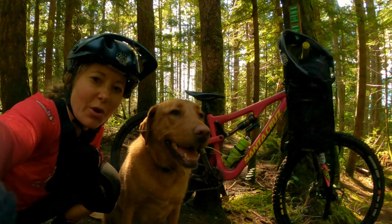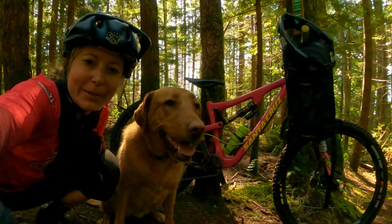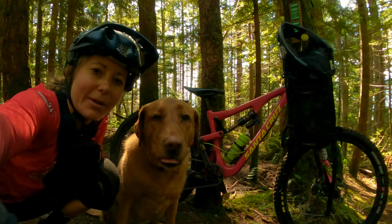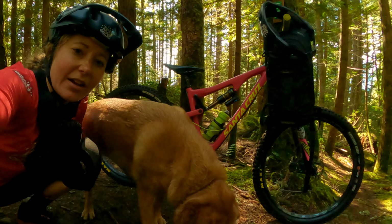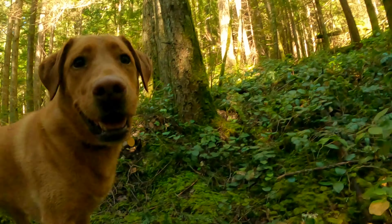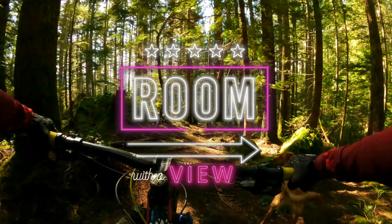We are at Room with a View today, a relatively beginner to intermediate slab trail, just off Bony Elbows End Trail. So here we go. What do you think, Kula? Okay, ready, Kula? Room with a View? Let's go.